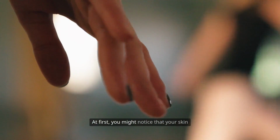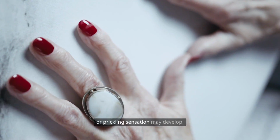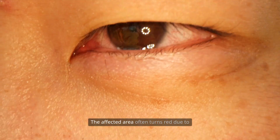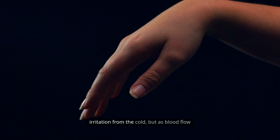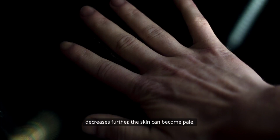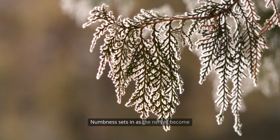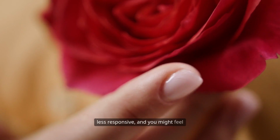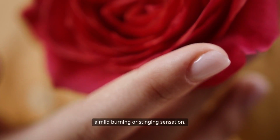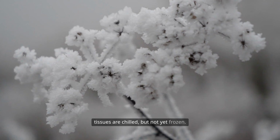At first, you might notice that your skin feels uncomfortably cold, and a tingling or prickling sensation may develop. The affected area often turns red due to irritation from the cold, but as blood flow decreases further, the skin can become pale, waxy, or even slightly firm to the touch. Numbness sets in as the nerves become less responsive, and you might feel a mild burning or stinging sensation. These symptoms are warning signs. The tissues are chilled but not yet frozen.